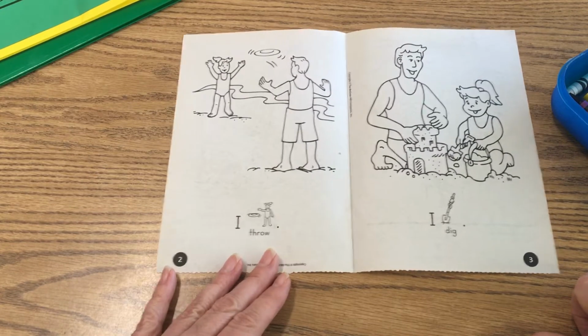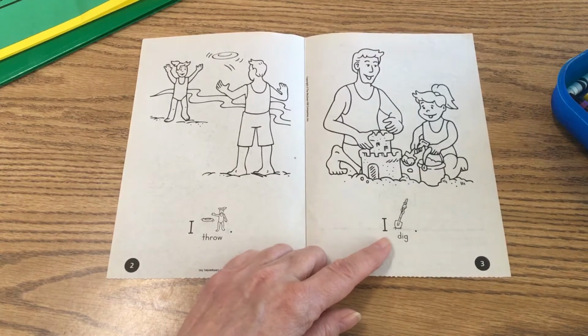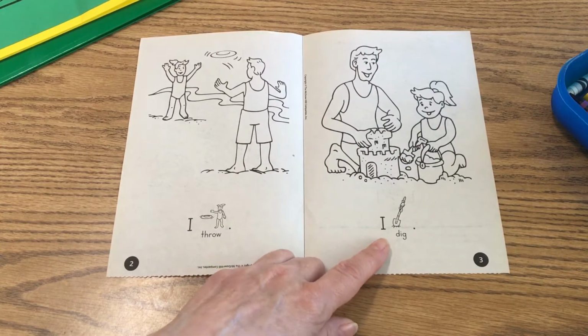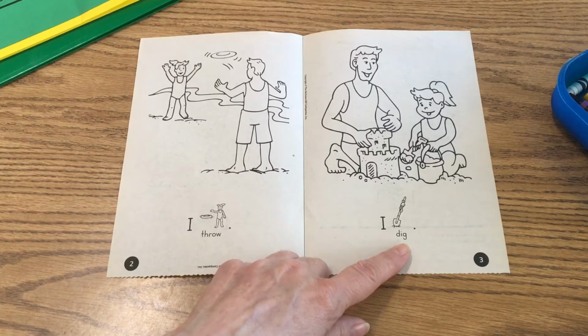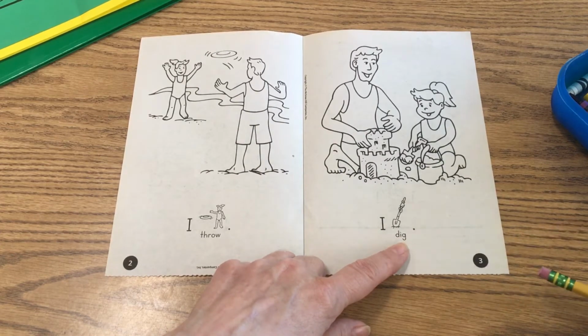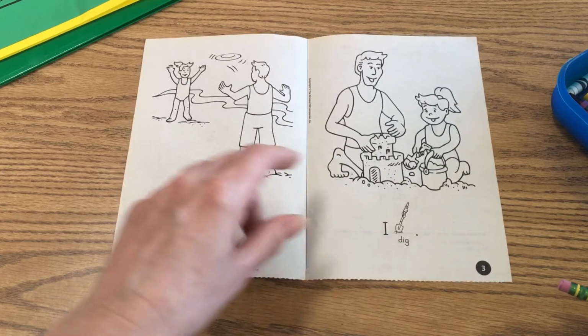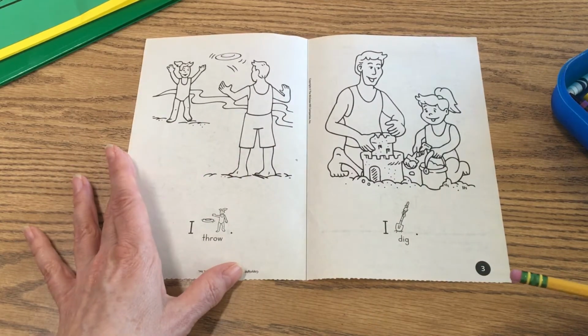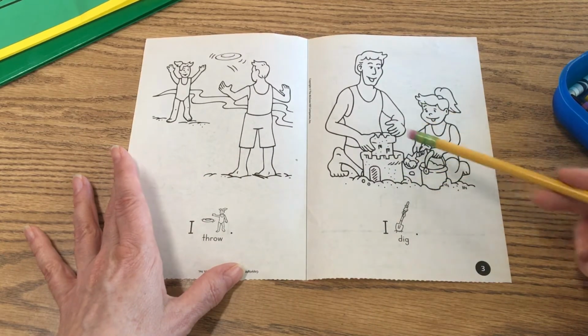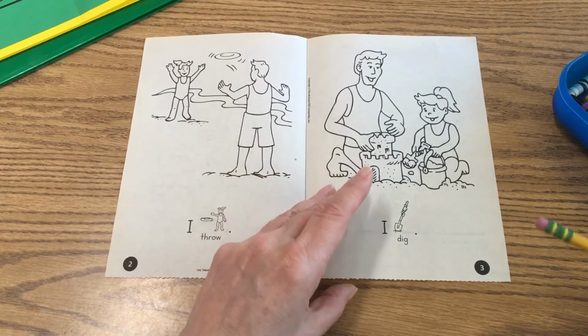Okay. And then let's go to the next page, page 3. You'll see the 3 right there. You're going to point underneath the word. I dig. Again, let's do that again. I dig. And there's the period to show that it is a sentence. Sentences also begin with a capital letter. The word I is always capitalized, so that's not going to be a problem when you have a sentence that starts with I. And then you're going to look at the picture, and what are they digging? Right here. That's right. They're digging in the sand, and they're making a sandcastle.